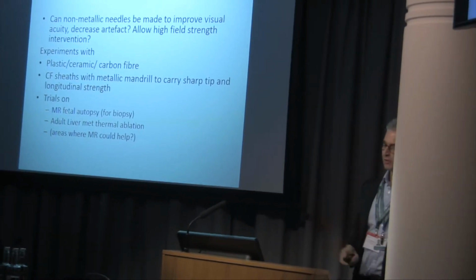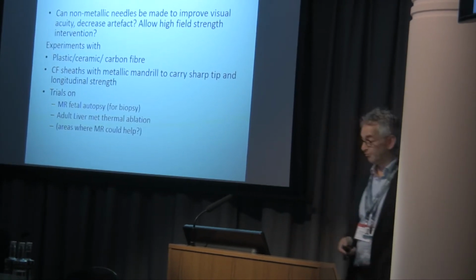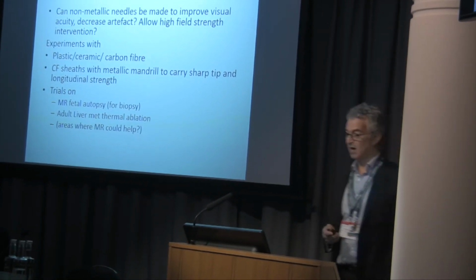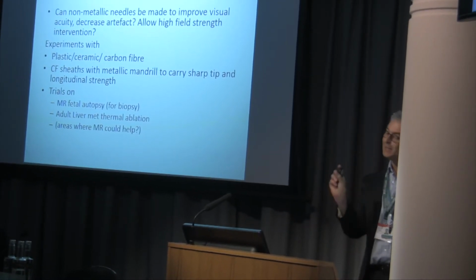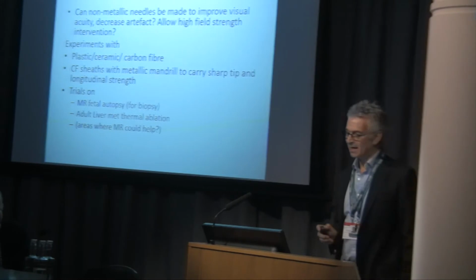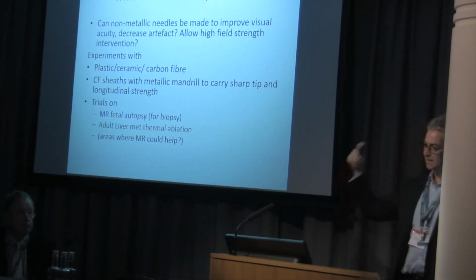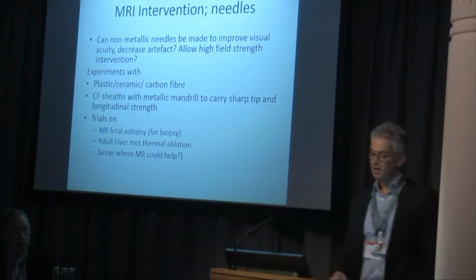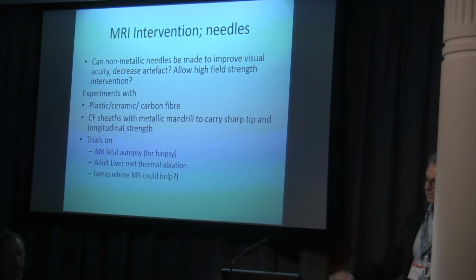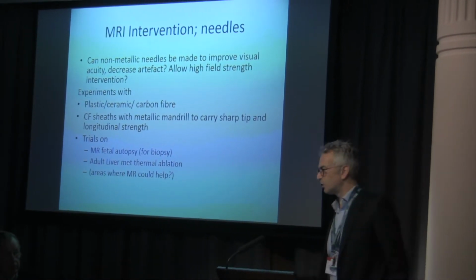So we tried various materials, settling on carbon fibre, developing out of a chat about fishing rods, and using tiny fishing rods, using a metallic mandrel to get the thing into the lesion percutaneously, and then taking the metal away and only leaving the carbon fibre. Would that work? So we tried it out on the trials we were doing at the time, with MR fetal autopsy.